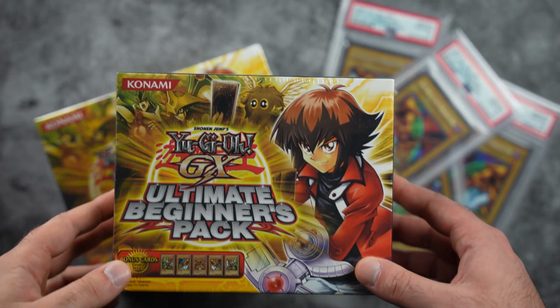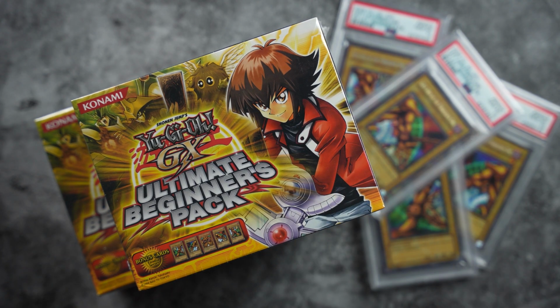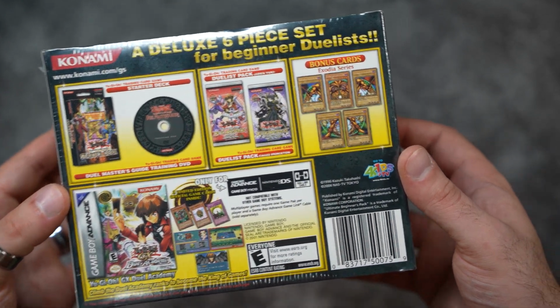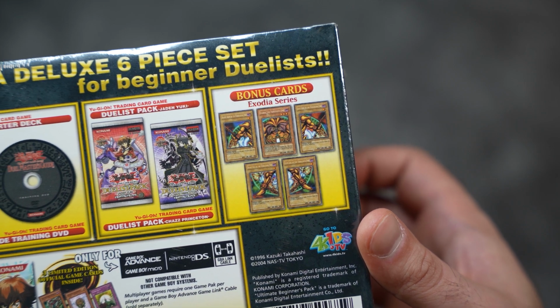The next product is Ultimate Beginner's Pack from Yu-Gi-Oh! GX. What's really special about UBP is, although it has like a common video game and a common starter deck, it has the rarest Exodia pieces of all time. I would argue that these are much rarer than LOB. They are not as expensive because obviously LOB demand is much higher.